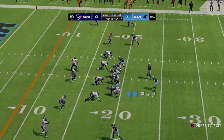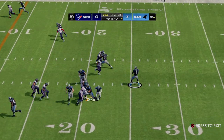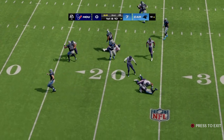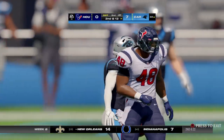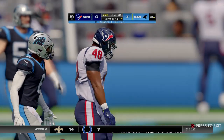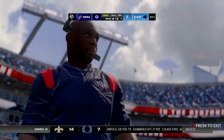So from inside the 20, here's 1st and 10 at the 18. Looking to throw. Green. The Sanders has got it. Complete. And this one goes nowhere. Losing yardage back at the 22. Despite the completion, they're going to wind up losing 3 there.